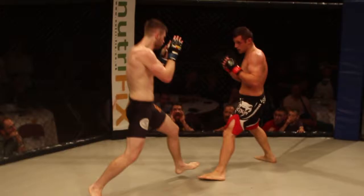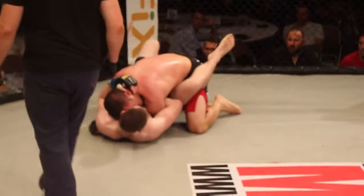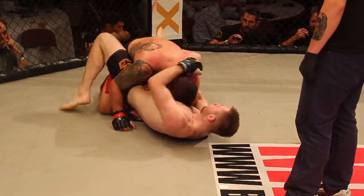Moving it all in the cage, Richardson goes in with an elbow there. Shane looking for his own takedown. Could secure that takedown, could secure this round for Shane. Let's see what he can do with it. Needs to circle his arm in. Jamie's got an open guard, so he could start working a high guard here, working elbows off his back.